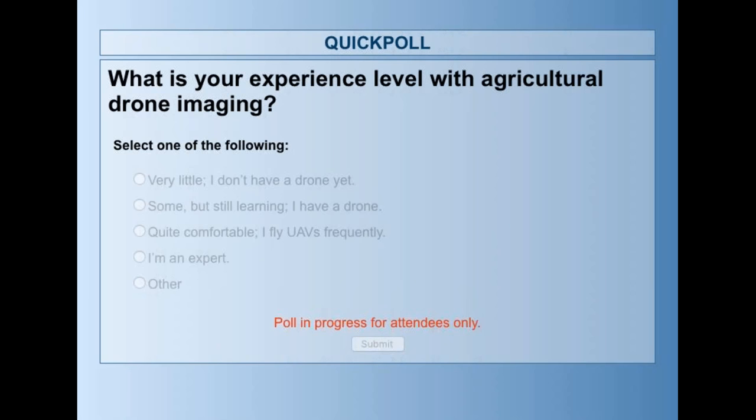Either your experience is very little and you don't have a drone yet, or you have some experience but are still learning, you have already a drone, maybe you're quite comfortable and you fly UAVs frequently, you're an expert, or if you don't find any answer, just mark the other. So I'll give you again a couple of seconds to vote, and then we will see who is actually attending our webinar.